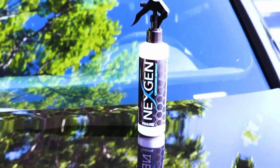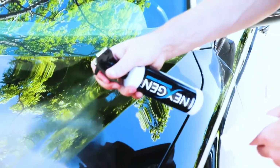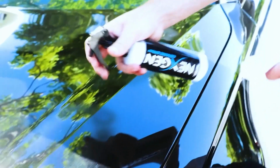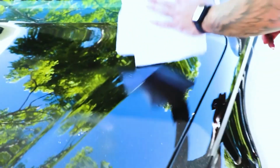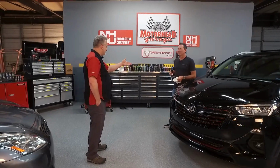keep their car protected. Why is NEXGEN ceramic spray so good? Well, really, Dave, it starts with the raw materials and the chemistry behind that. From the very beginning to the very end of how this is manufactured, it really brings it to a much better scientific grade of product. You're a professional, you've been doing this for 30 years. How impressive is NEXGEN's DIY product?